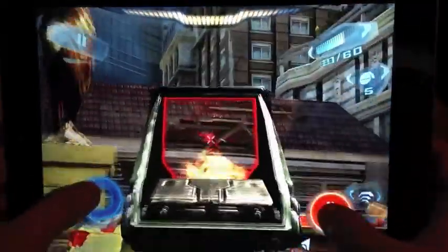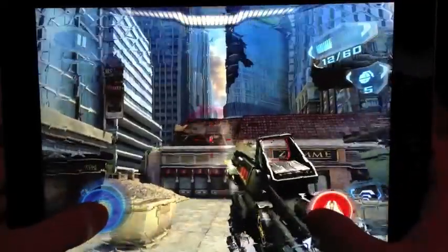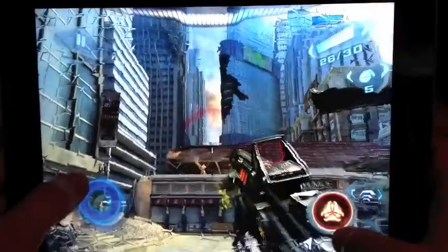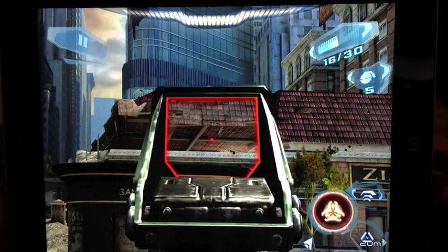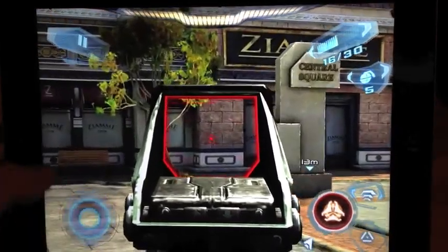So there we go, guys, that's just a little bit of gameplay of the brand new N.O.V.A 3, $4.99 in the App Store. Like I say, please go check this out. This is a fantastic game that uses the Retina display to absolute perfection, guys. It is fantastic.